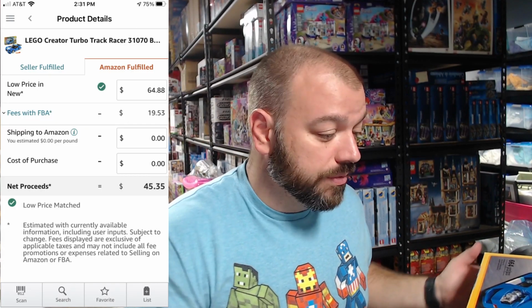I want to say, shoot, I might have only paid $15 for that. I don't even remember now. Anyways, let's keep going here. Next one is the Turbo Track Racer. We're going to scan this. Turbo Track Racer we have at $45.35 after fees.